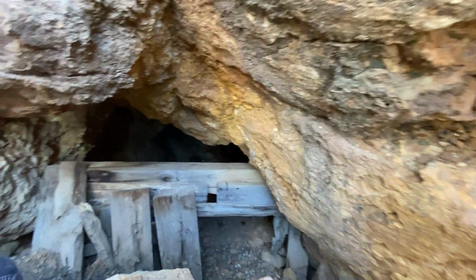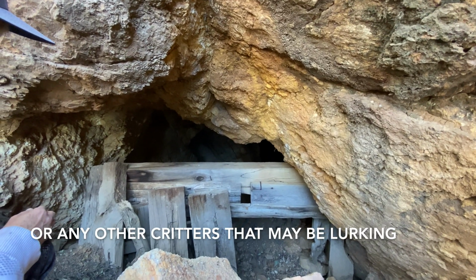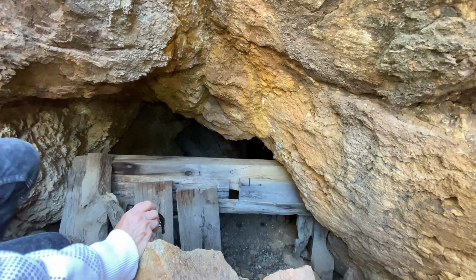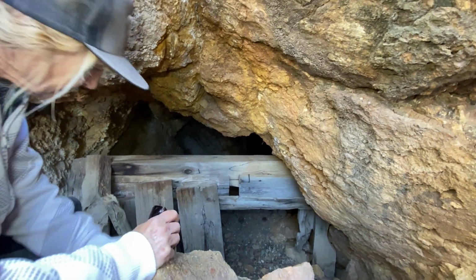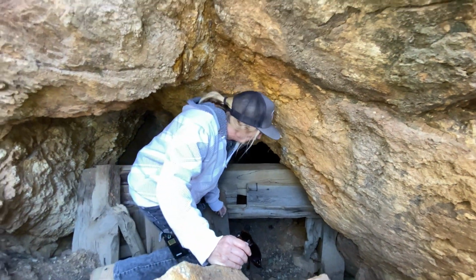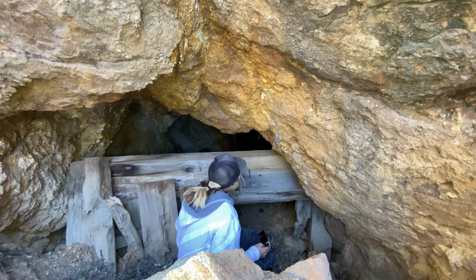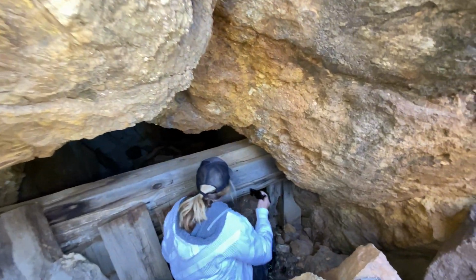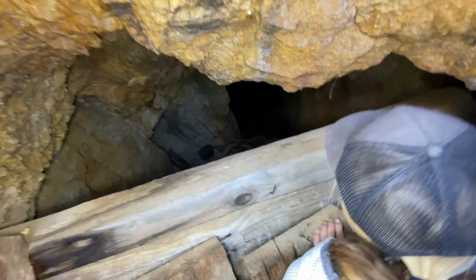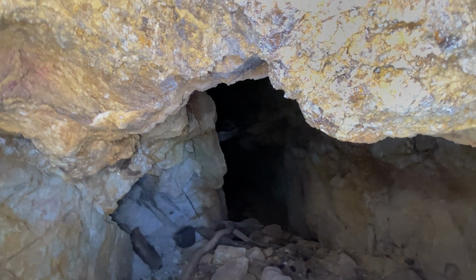Now, I think it's far too cold for rattlesnakes, but just in case. Yep, let me turn some lights on here. I'm going in, but I won't be going in too far. Is it worth going in there at all? I think, to be quite honest, you'll be able to get everything from here.